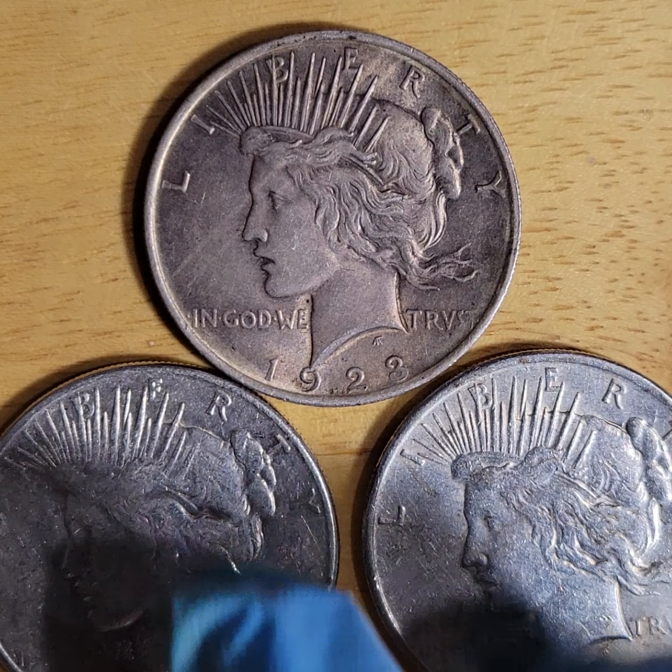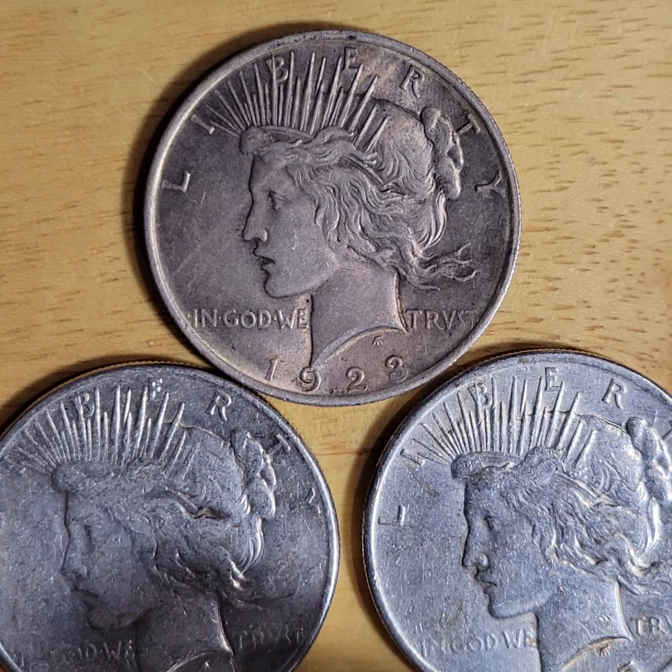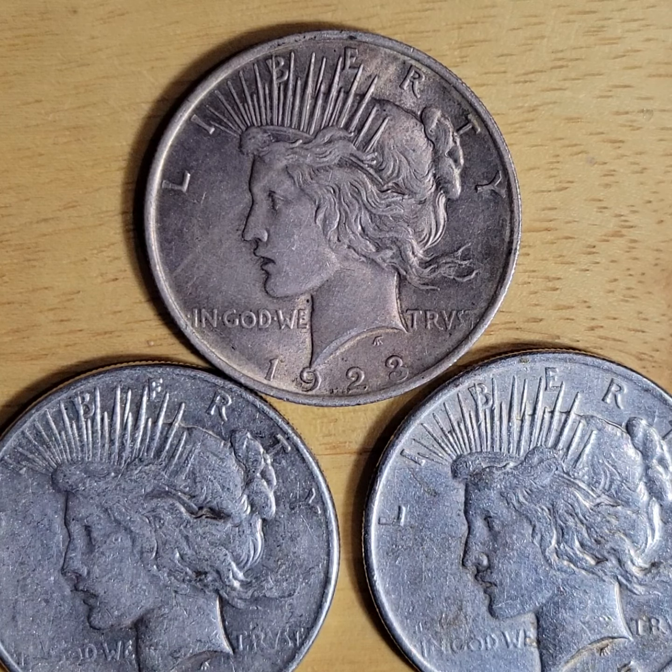Now, does it make it more valuable? I don't know, and I think that's where the disagreements come in, when it comes to the value. I'm not into it, so to me, it's not that important. But I know that there are people who like toned coins.